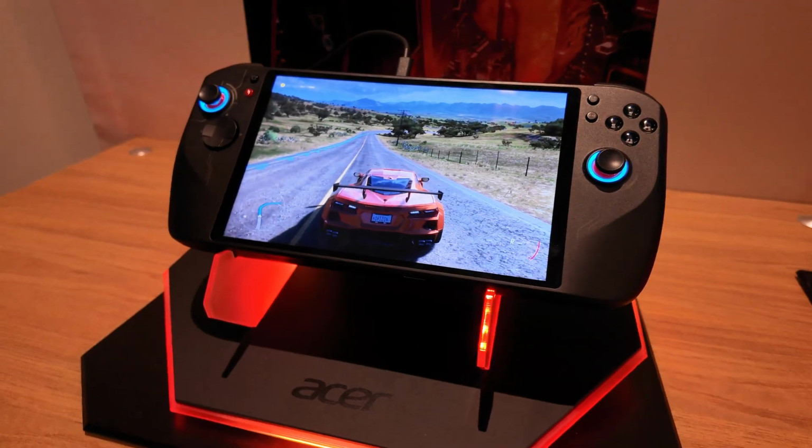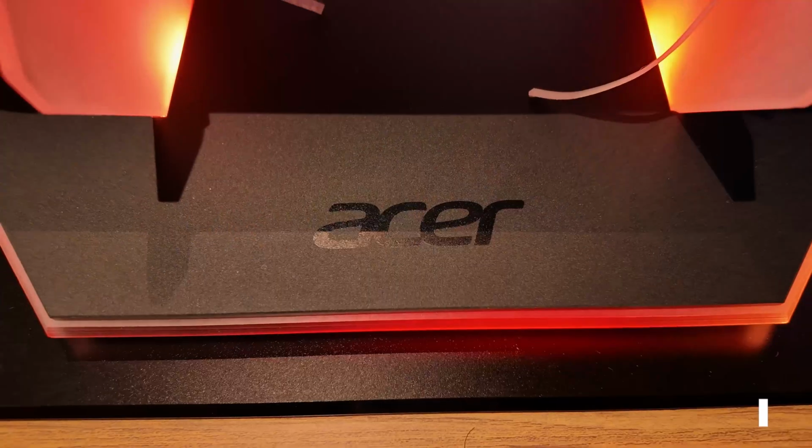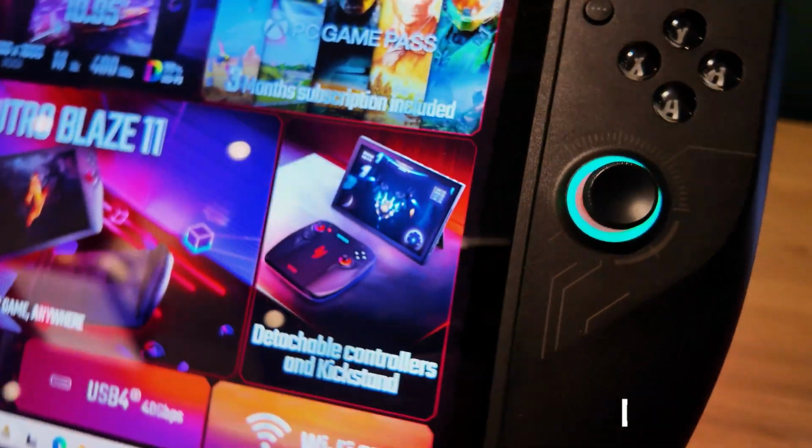So at IFA last year, Acer announced the Nitro Blaze 7, and it turns out that just wasn't big enough for them, because they've now come out with the Nitro Blaze 8, and as I'm trying to hide but is peeking around behind me, is the Nitro Blaze 11, which is the biggest Windows gaming handheld you can get today. Let me tell you about it.